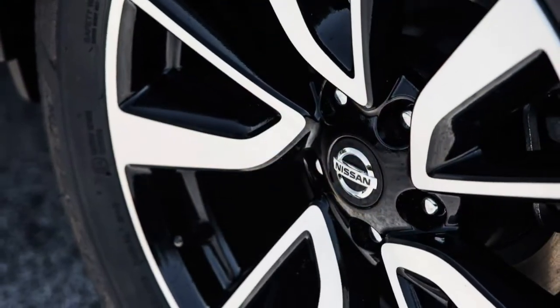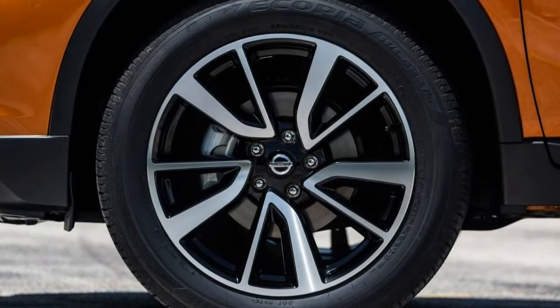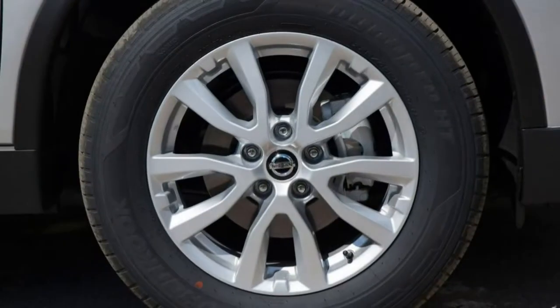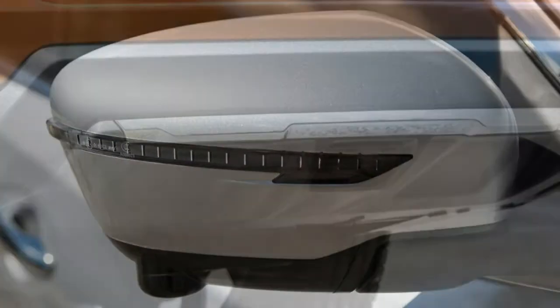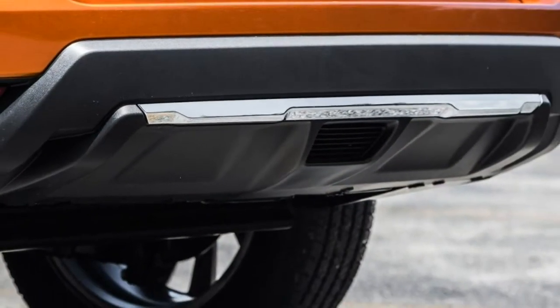Off-road. The Rogue offers more hardware for light off-roading than most of its competition. The all-wheel drive model includes a locking center differential, hill descent control and brake lock differentials front and rear.